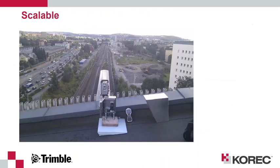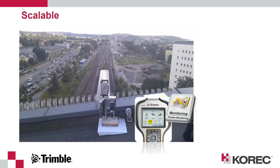So when we talk about scalability, I mentioned first of all that we can use the setting out app on Trimble Access to stake out points and start monitoring. The next stage on from there really is to use the various apps that are available for Trimble Access. There's a number of them available: roads, tunnels, mines, a whole range of different applications. And one of them is monitoring. It's available at a very modest fee.